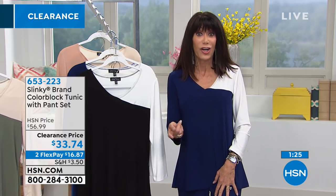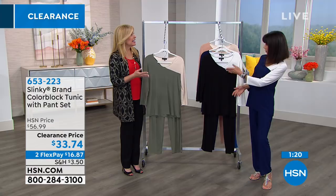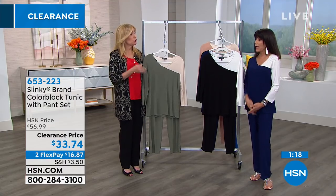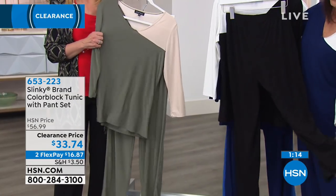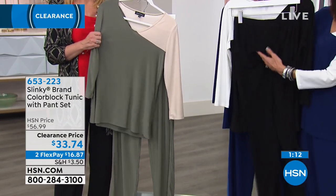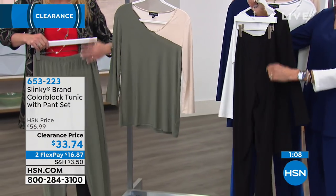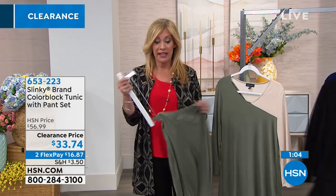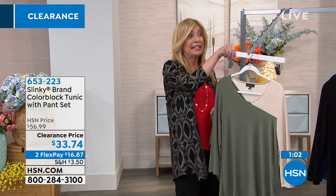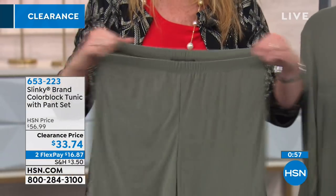And then by the way, you're going to have the pants. So if you go for the navy or the black, you'll already have the pants. The basic pant, which we launched the Slinky brand with here at HSN 19 years ago. So this is a tried and true anchor of the Slinky brand wardrobe. It's a nice straight leg pant with an elastic waist. So it's pull on, easy off, in our poly spandex jersey knit.